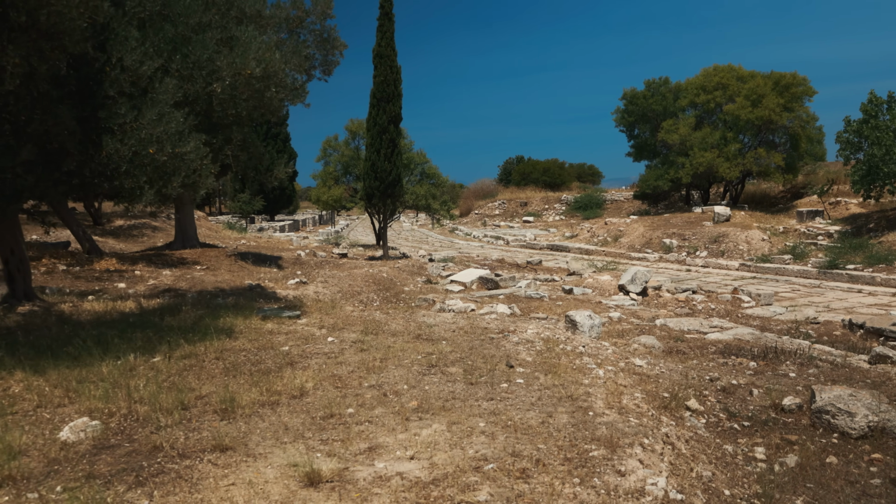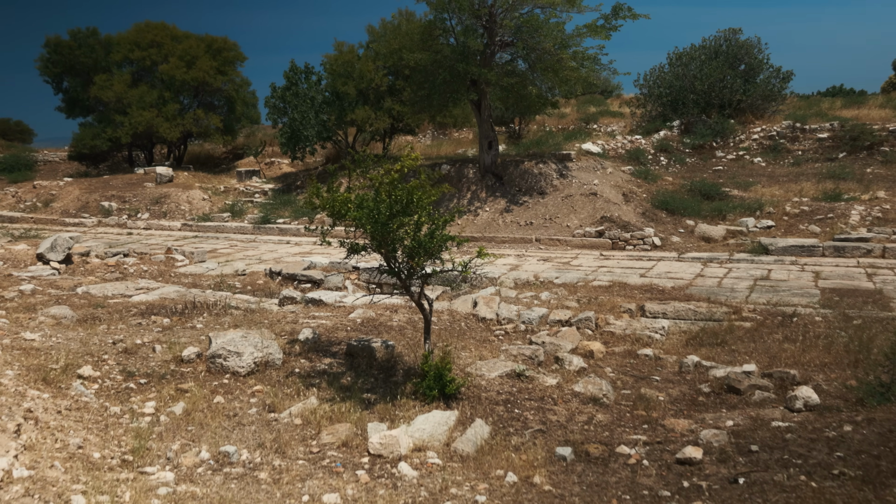There you can see the remains of the famous road, the Sacred Way, which connected Didyma to the city of Miletus.